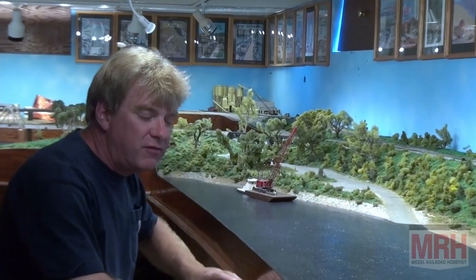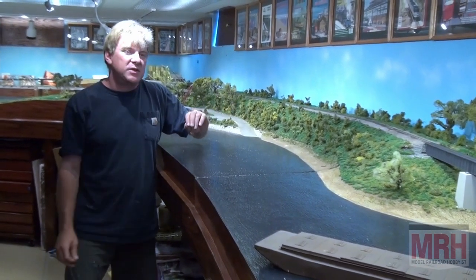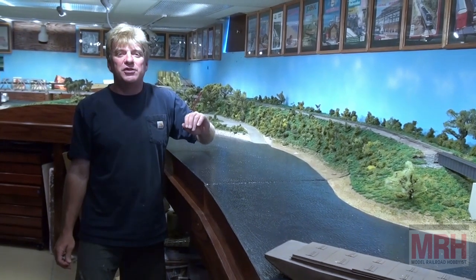So if you're considering designing a layout, consider laying your track directly on top of the foam, having foam sit right on top of your tabletop so you can switch out your scenes, change the element of your layout, just easy as can be. It's a great way to do it. I suggest it to anybody who wants to build a layout, design something similar to this. I hope you've enjoyed this.